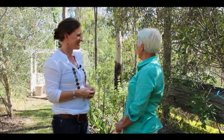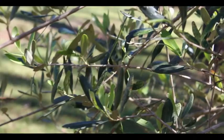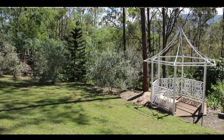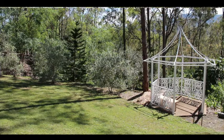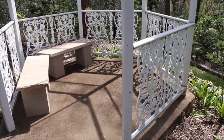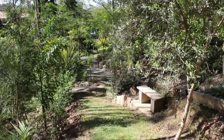Exactly. The little gazebo, Jim and I visited Nauru in Mount Wilson, Peter Valder's home many years ago, and just loved the property. And a little gazebo was built there very similar to this. So this is a reminder to us. And Jim has built lots of seating areas and gazebos around the place. He's a builder. And so he's made the garden just as much with his structures, including the lovely old fence. So you've made a good combination, gardener and builder. Exactly, so we've complemented each other.